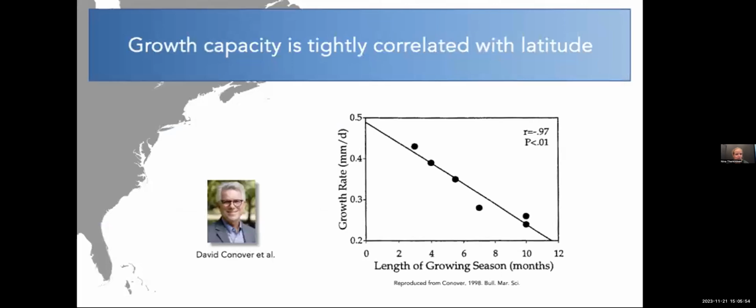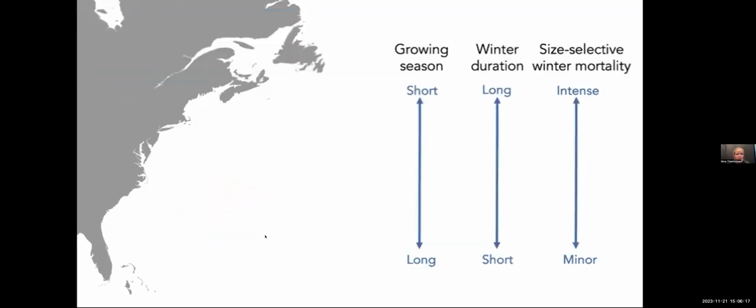This was first discovered by David Conover, a professor at Stony Brook University, who dedicated a lot of his career to studying local adaptation patterns in Atlantic silversides. He demonstrated with common garden studies that there's a very tight correlation between the intrinsic growth rate, or growth capacity, and the length of the growing season across latitudes in silversides.